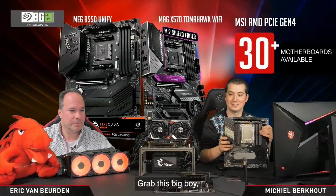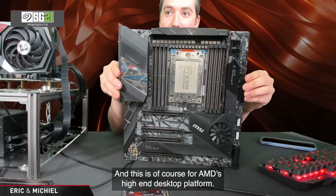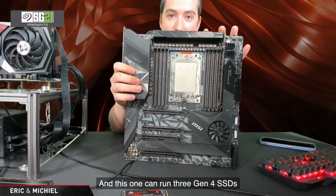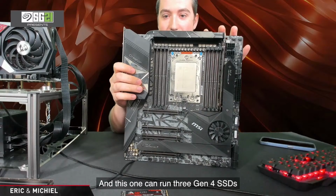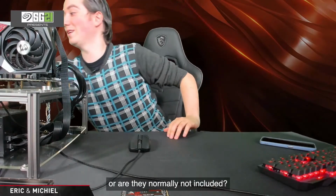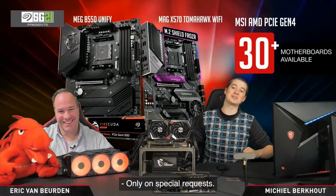Grab this big boy, because this is our Creator TRX40, for AMD's high-end desktop platform, and this one can run 3 Gen 4 SSDs on the motherboard itself. But does it come with your fingerprints, or are they normally not included? No, they're usually not included. Okay, only on special request.